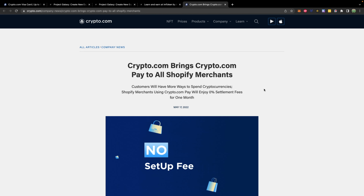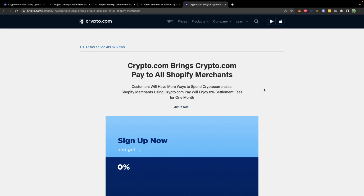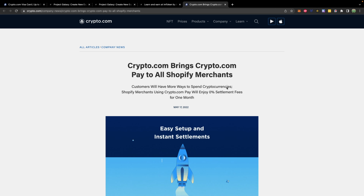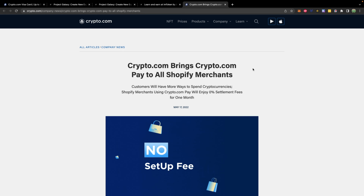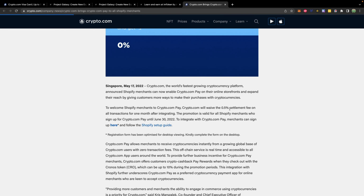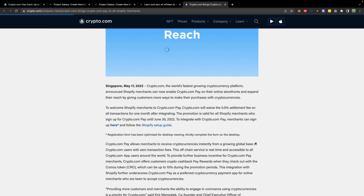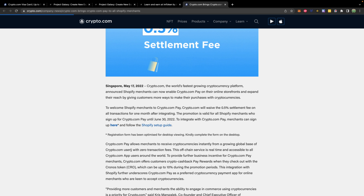Next up, Crypto.com brings Crypto.com Pay to all Shopify merchants, which is a pretty big deal. Shopify is huge, and if you do this, you'll enjoy 0% settlement fees for 1 month. And it looks like the ongoing fee is 0.5%, which is pretty good.